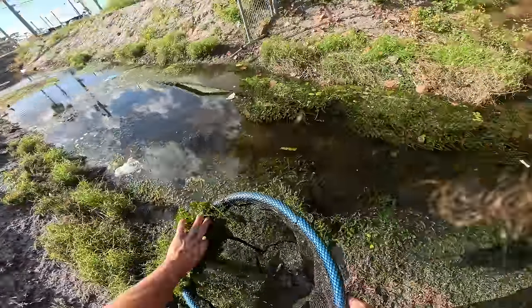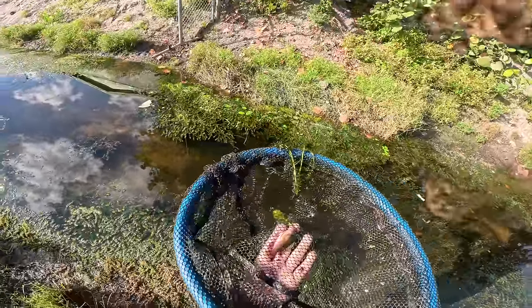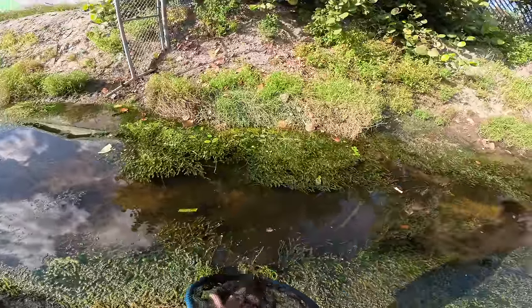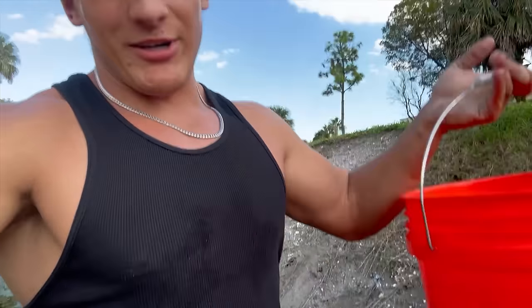I think, however, that doesn't count towards the strike counter. So we're gonna get him back in the water. Thanks, dude. Super pretty fish, but we'll get him back in the water and we're gonna go check our fish trap. All right, guys. Ignore that, that didn't happen. I got our keeper bucket right here.